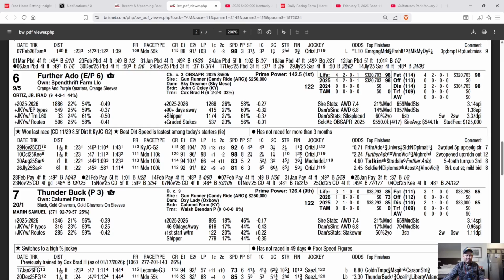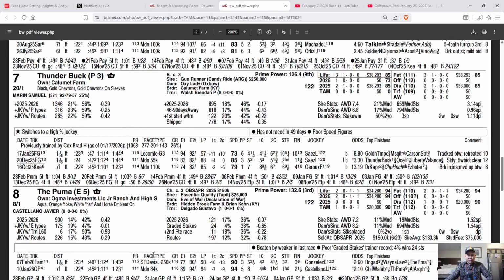So let's move on to number 7, Thunderbuck. He lost by 13 lengths in the Lecomte Stakes at Fairgrounds, and now he switches from Brad Cox to Brendan Walsh. But I would have to see it.